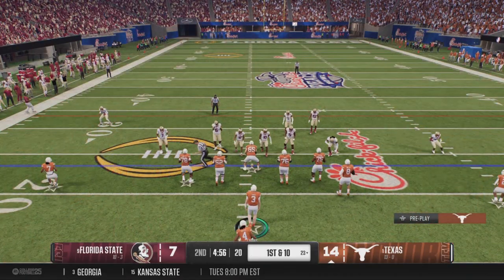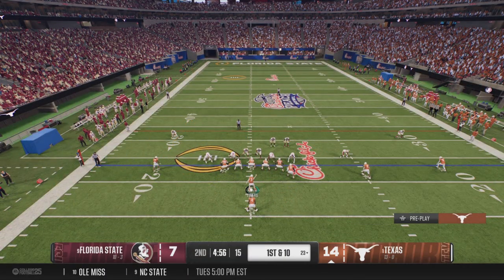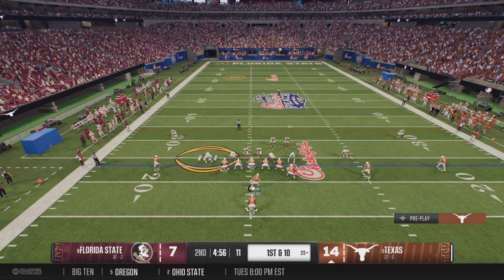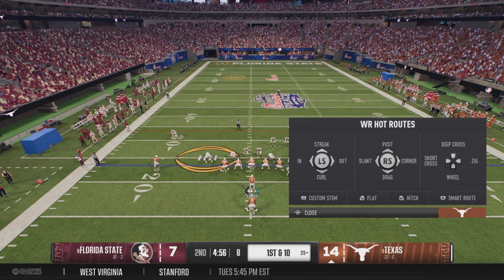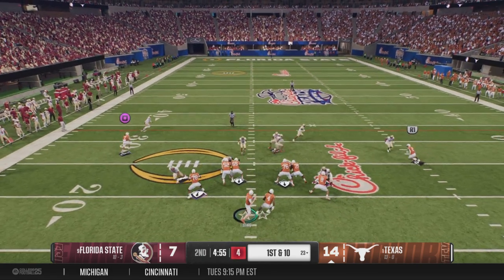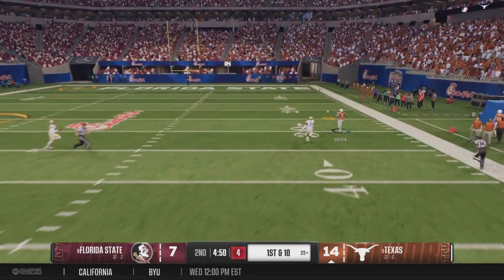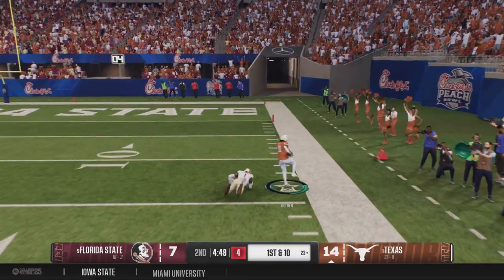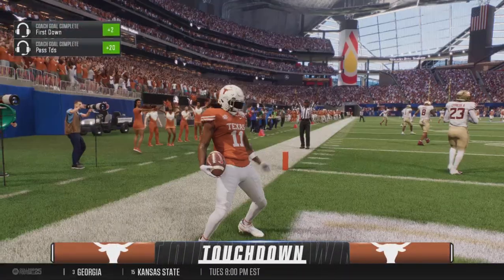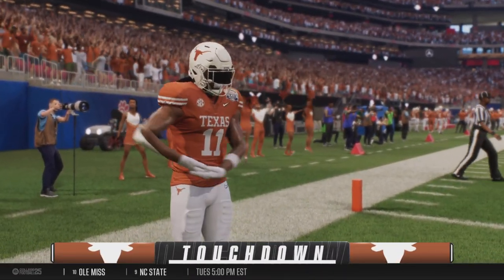The Longhorns offense takes the field. Last time out, a one-play touchdown drive through the air, and they keep it going here. Quarterback adjusting now to the defense. First play of the drive, looking to throw the football. Takes a shot as he gets the pass off. Deep ball is caught for a huge gain here. Touchdown, Texas. Just ran away from the defense. What a touchdown here by this offense.